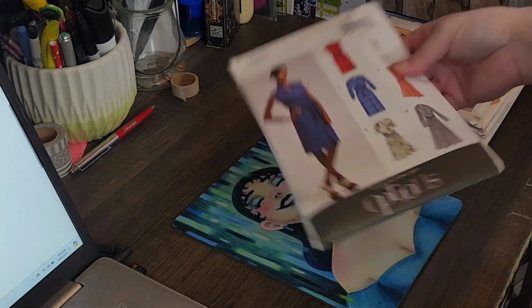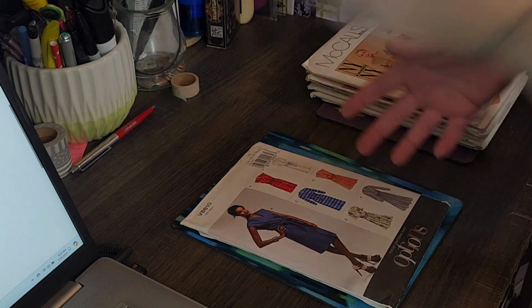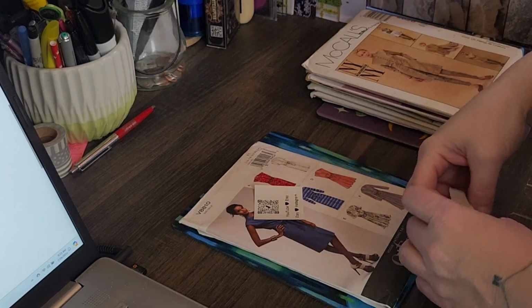Here we have a shirt dress. He's cute. Different sleeve options, of course. Always a good basics pattern to have on hand. So, yeah.